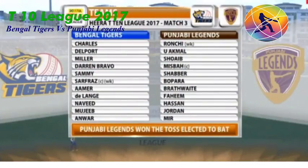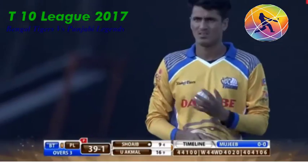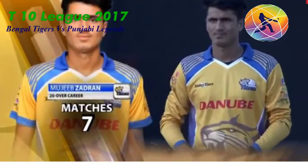Buparas here, one of the top players from the recently concluded BPL. Very well matched side, some big hitters, good bowlers, some real specialists of T20s. And we're just seeing a T10 league. So, change of bowling. Mujib Zadran.